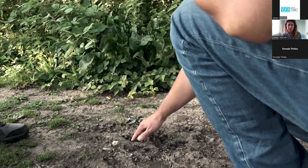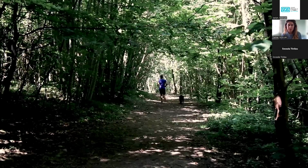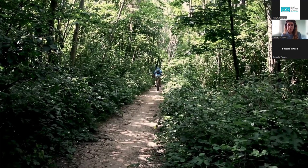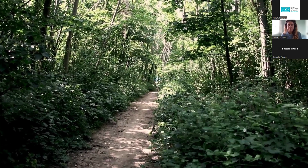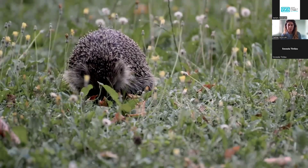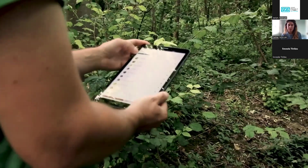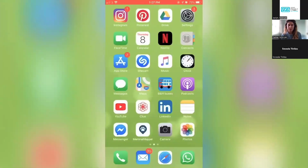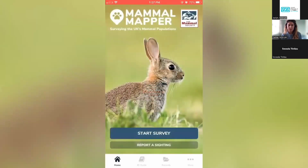The app can be used to record mammals along a route, for example whilst out walking, running, cycling, or even as a passenger in a car. Or to record mammals as one-off sightings, like a hedgehog in your garden. So how do you use the app? From the home screen, you can either start survey to record mammals along a route, or report a sighting for one-off sightings. Simply open the app and click Start Survey.